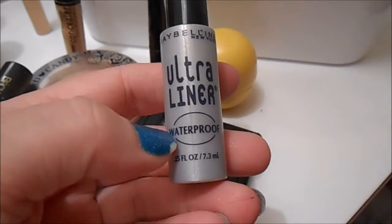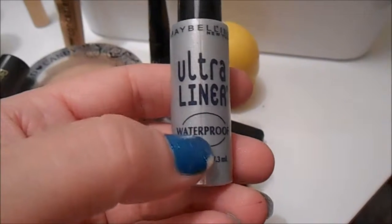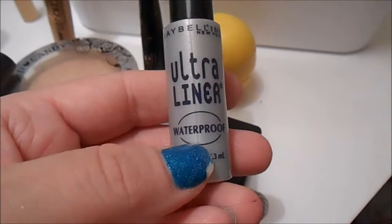Maybelline Ultra Liner. It says it's waterproof. It is, but what it does is it gets really slick, so water doesn't mess it up.